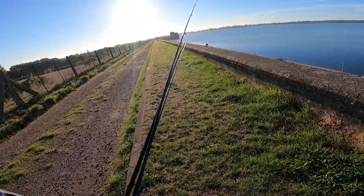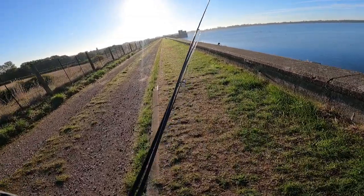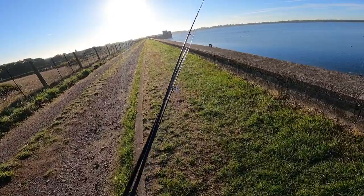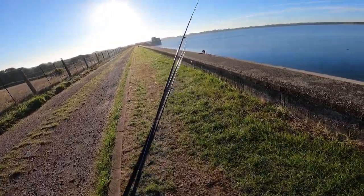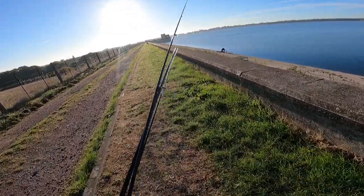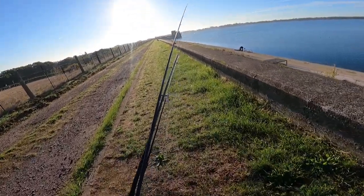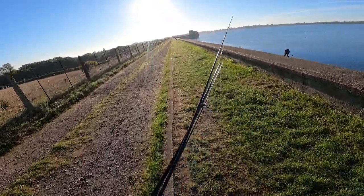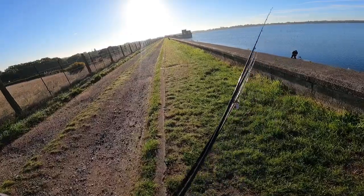I didn't book a boat because I'm just by myself, so it's a bit of hassle. Dropping down the anchor all the time, picking it up again when you move in, and it's a bit of a challenge catching trout here from the bank.